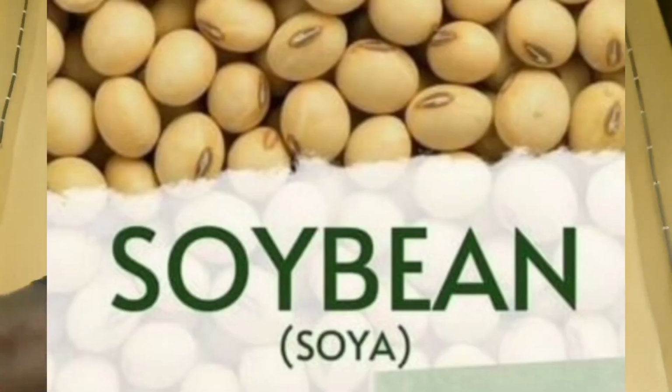Now we have what we call full fat soya bean. Full fat soya bean is when you get raw soya bean seed and toast it on fire, the way you toast groundnut. After toasting it, it will turn brownish in color. Then you grind it. Everything is intact, both the milk, the oil, and everything. That's what we call full fat soya bean.